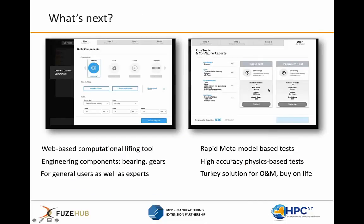So those are our accomplishments during the SBIR Phase 1 project. And for the long-term goal, the goal at the end of Phase 2, we are trying to create a web-based computational tool to allow our customers, most of them in wind energy, to access our software, access HPC, and design their own component on the website.